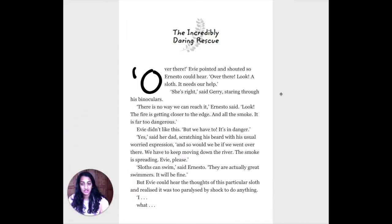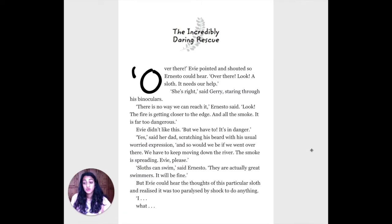And chapter 5 is all about her interaction with the sloth. So we're going to start our work today at the beginning of chapter 5. So it's this page here, which you all should have read already. What I want to point out to you about this chapter is that there is a lot of direct speech.